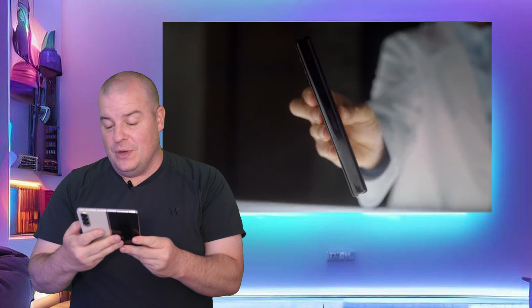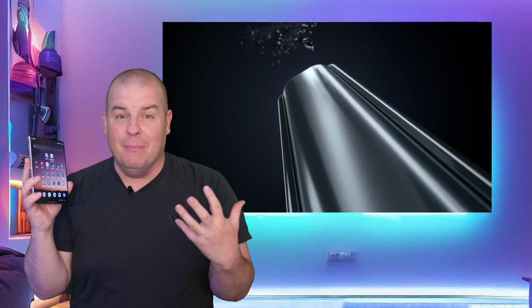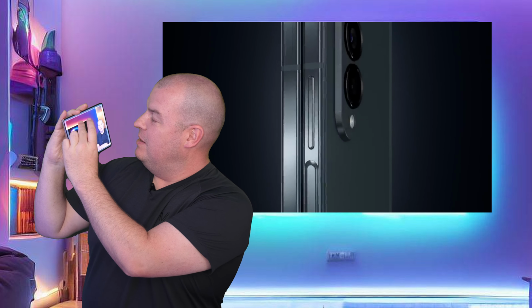Also, another major reason you'd want to buy the Galaxy Z Fold 5 is the display. I love folding phones, and to be able to consume anything on this is just that much better. I would much rather watch a video on here. You can fill up the whole screen and still have a little bit of room left. It's easy to multitask in terms of seeing multiple things on the screen.